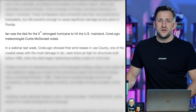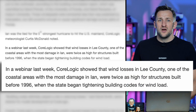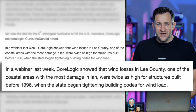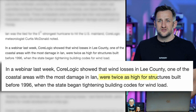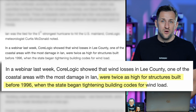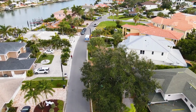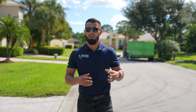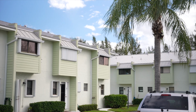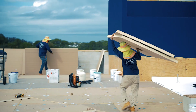In a webinar last week, CoreLogic showed that wind losses in Lee County, one of the coastal areas with the most damage in Ian, were twice as high for structures built before 1996, when the state began tightening building codes for wind load. So a couple of weeks ago, we actually did take a trip to 2 Florida cities, and I talked to 2 Florida contractors. One was a metal contractor, another one is doing both architectural shingles and metals and some other products.